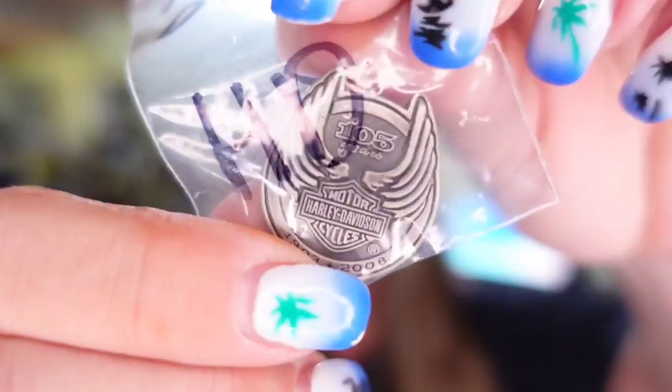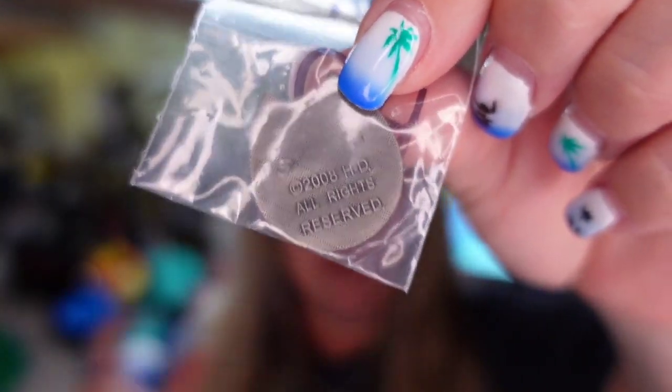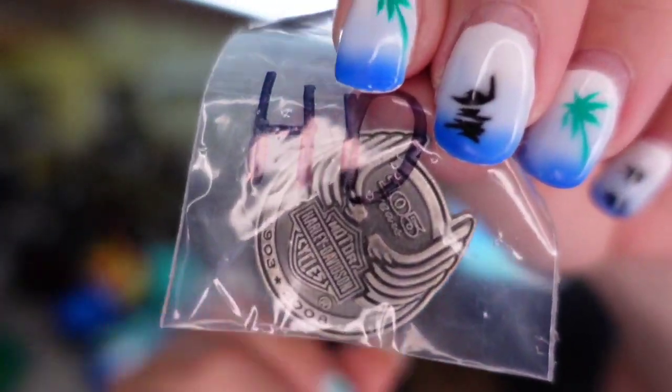Speaking of lots, another Harley pin. This Harley pin has no back, so keep that in mind. I did list them if they were damaged. It sold for $8.91, so it's about a $6 profit after fees. And it would have been worth more if it had the back.